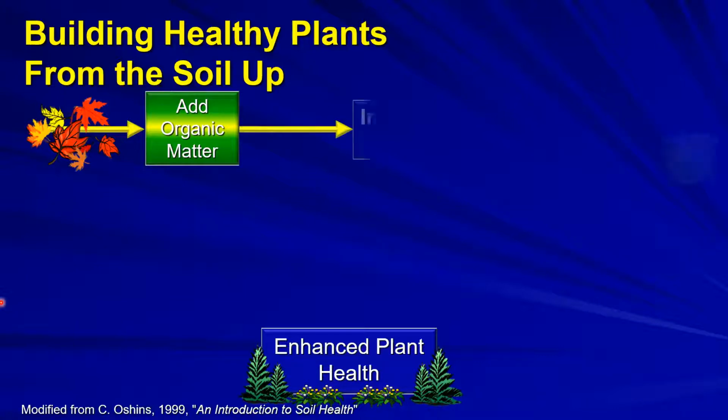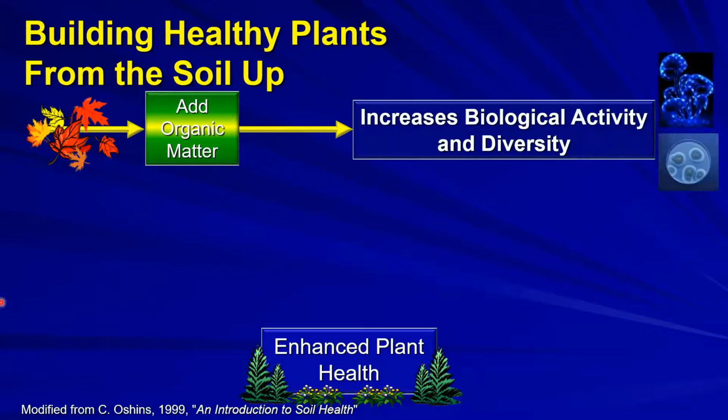But why? Well, first, it increases biological activity and diversity. You know, I'm going to get this all wrong in terms of my knowledge base, but I often compare the soil to the Serengeti Plain, right? I've never been there, but many of you have.